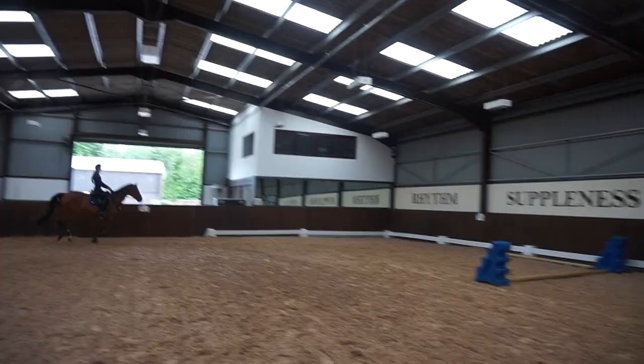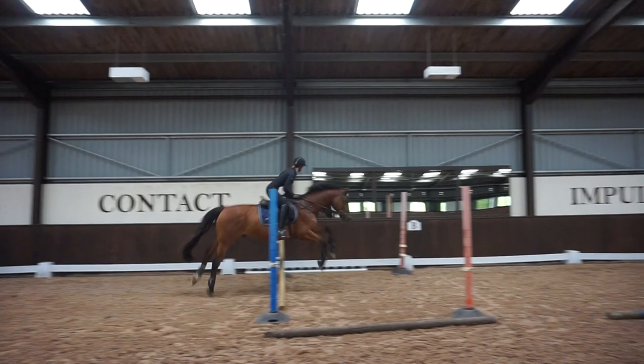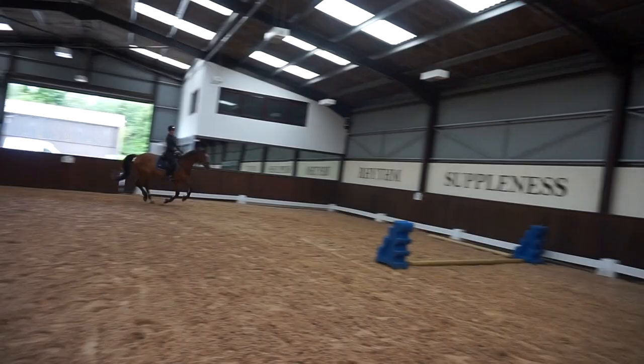So we do always try to warm up over just one jump. We think that's better for them. So as you can see, first jump, he does it easily. After a few practice jumps, he was feeling good, so I decided to try the bounce. He was running off with me a lot here, so I did have to go and try it again.